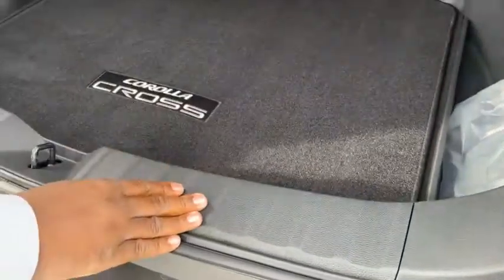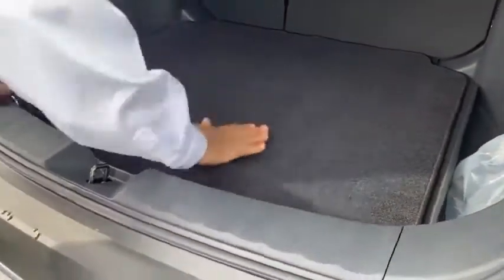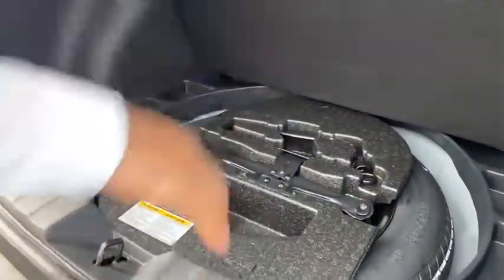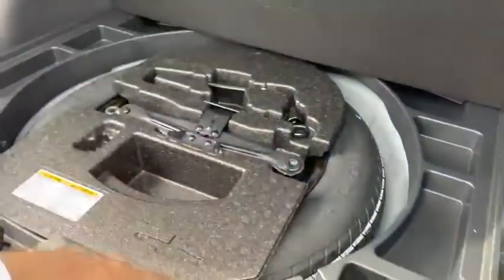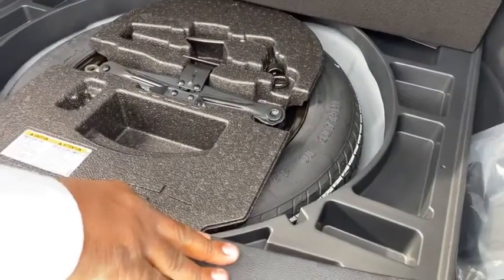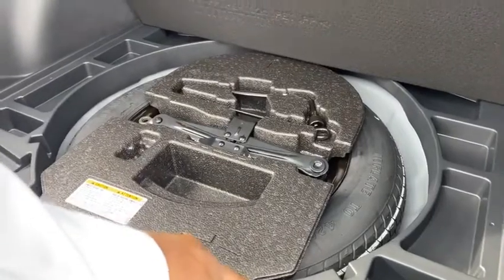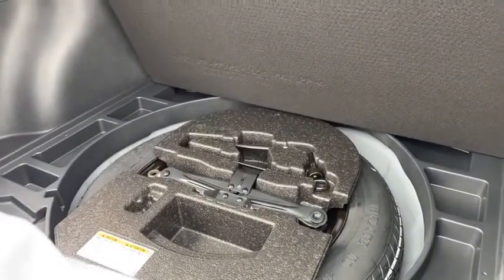Probably about 2.5 inches. So it adds to the actual total volume because of the step over right there on that side. So a lot of room underneath. Let's check out under here. It is a temporary tire, but you'll notice that it is the larger temporary tire. So if you're on the way to the beach or something like that, you can actually continue your trip at basically highway speed. So kind of a nice option there.